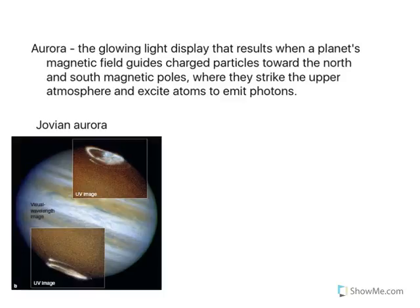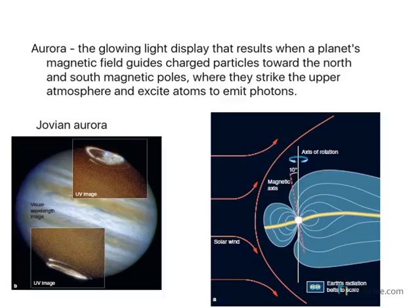So what we mean by the aurora is this large display of lights at the poles. And here we have enlarged UV images over the planet Jupiter, taken in the visual wavelength, from your textbook. So auroras are the glowing light displays that we see at the poles. Now, how do we get these auroras? Let's look at the rest of the definition.